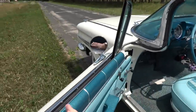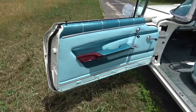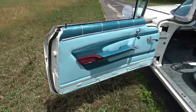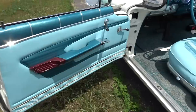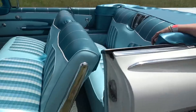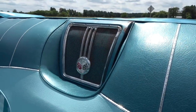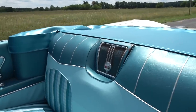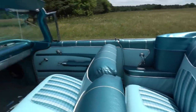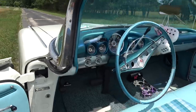Thank you. We've got this great selection of colors. Let me show that bench seat. And then we have our Impala logo there on the speaker. Yeah, it needs a little paint job. That's all right. You're doing fine. This looks like you've done just fine. That'll be very quickly done.